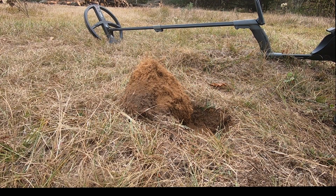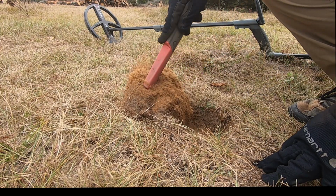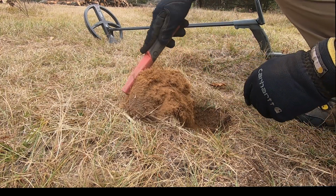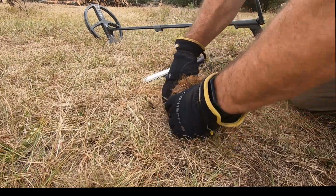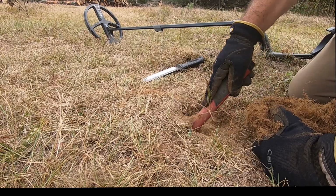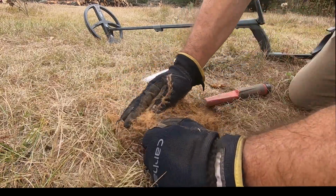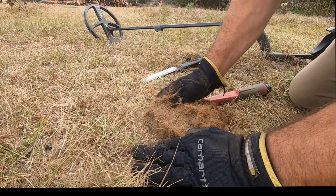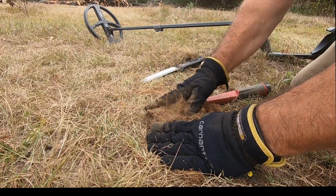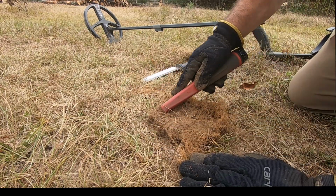All right, I'm quite a distance from where I started here, so I'm making my way back, swinging kind of fast, but I heard a quick signal here, 95. It's almost like a mossy soil. Can you see that? Really kind of difficult. It's not quite on the surface. It's about an inch or two down. Still don't see anything in here. Where are you?